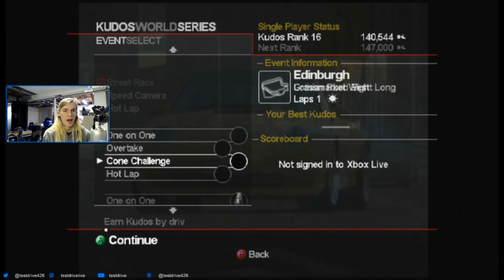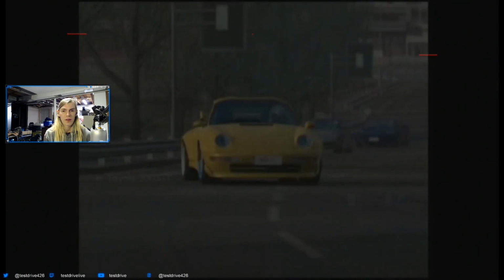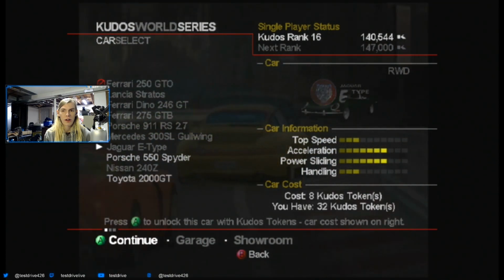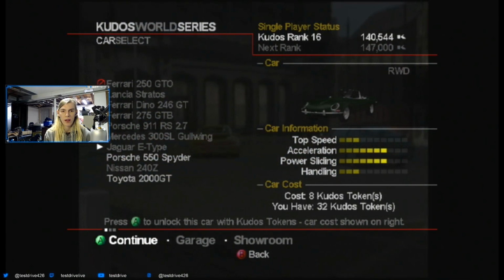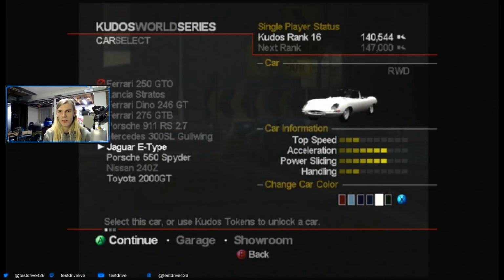In this episode, we have a hot lap, a cone challenge, an overtake, and a one-on-one to do. And that sounds like a lot, so we're going to be buying a car, and that's going to be this car, the Jaguar E-Type. I have 32 total kudos tokens, which is nice. I believe we're going to get another. Yeah, we're definitely going to get another one this episode, as long as I get a few kudos each race. For now, we're going to use this.